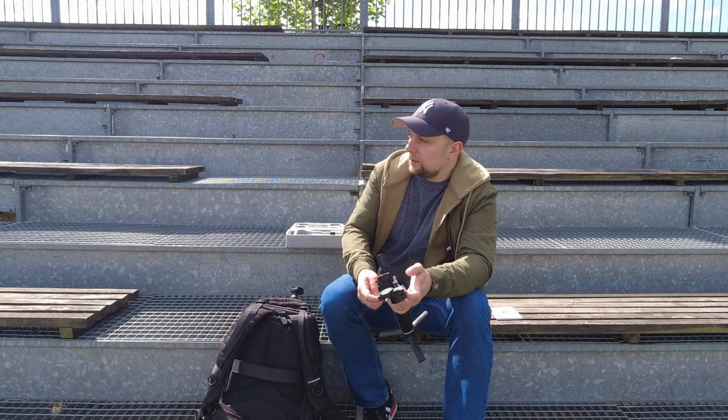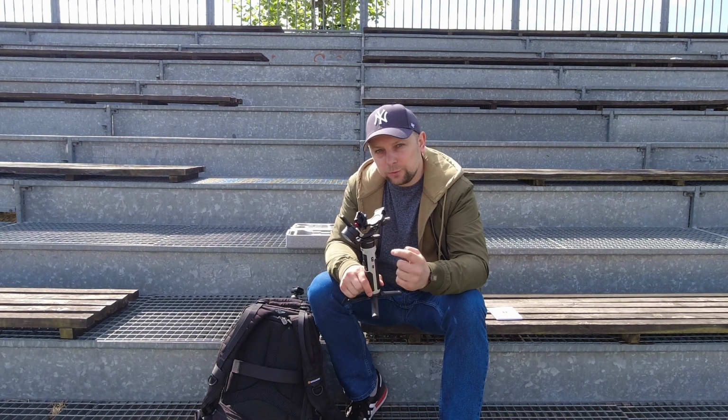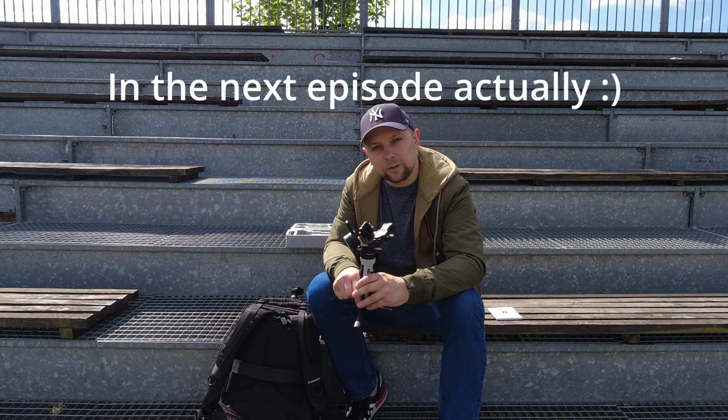And the gimbal itself, pros and cons. The pros, for sure the lightweight, the lock mechanism, which is actually applied for each axis. You can easily lock all the axes and you can transport this gimbal actually in your backpack. How to balance this gimbal, I will show you in the next location.